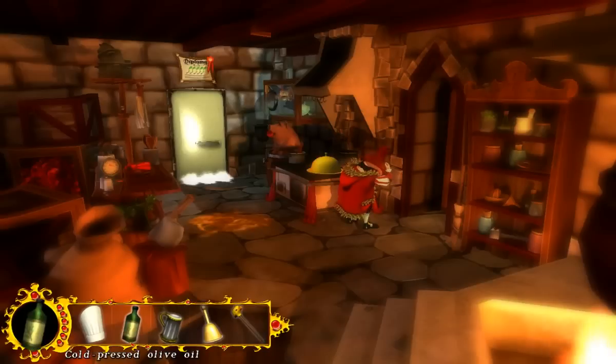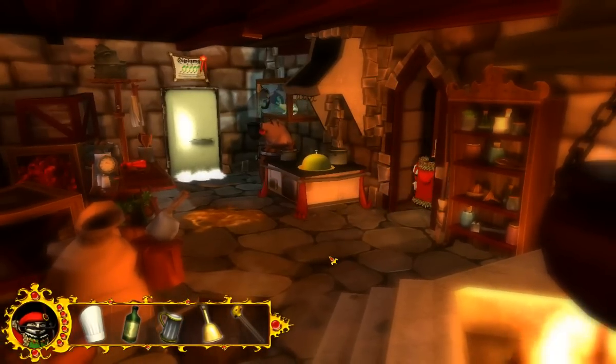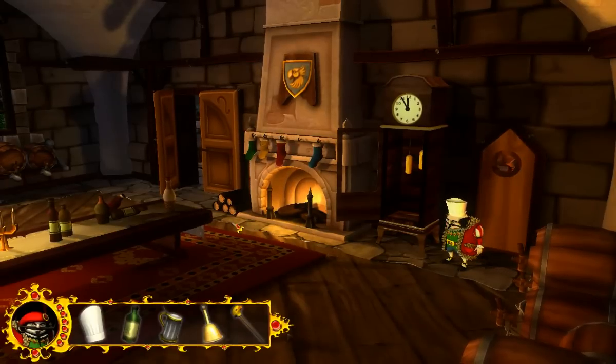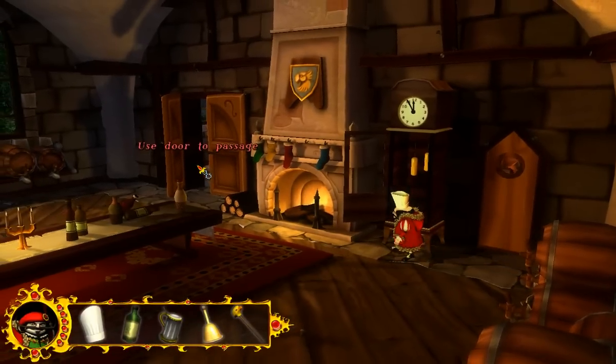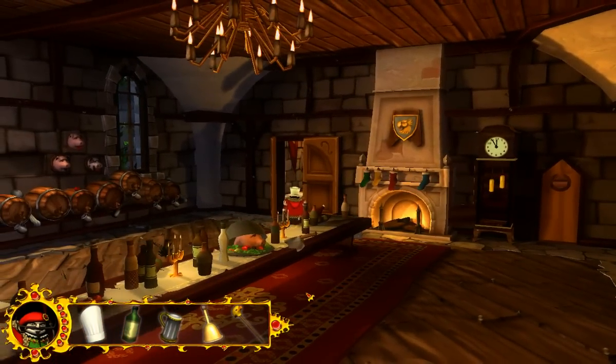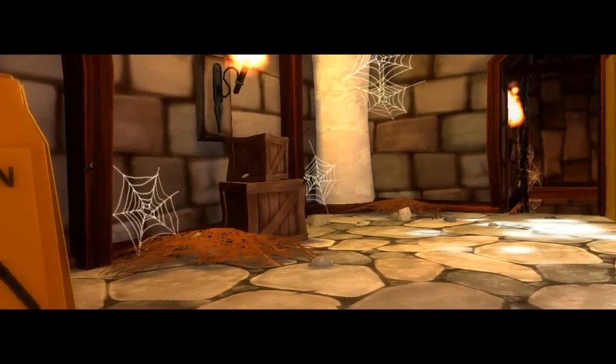Alright. Oh, there we go. Okay. Oh wow, he has no hair. Like he has hair, but like not on the top of his head. Alright. Let's go. Caution, wet floor. Alright.